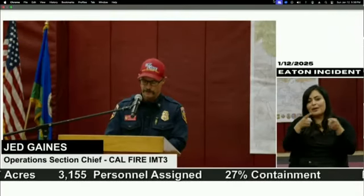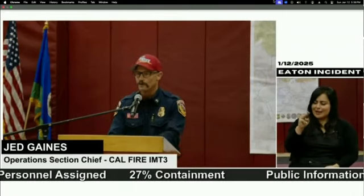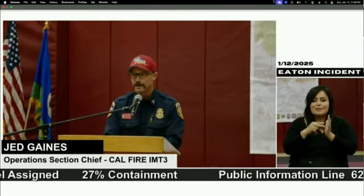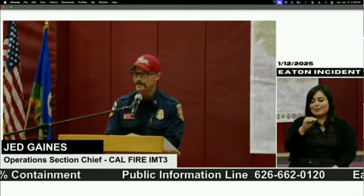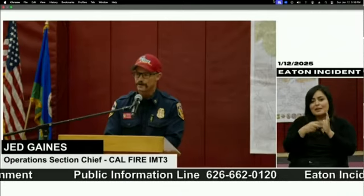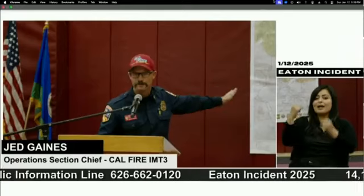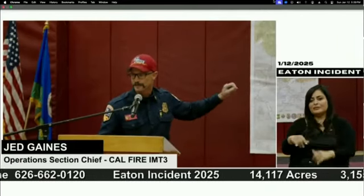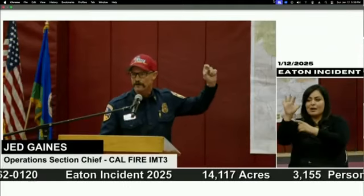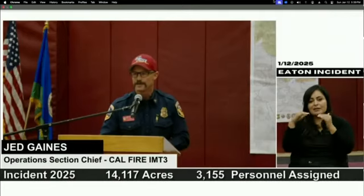Another question, what exactly does containment mean? So containment means we put a percentage around the fire. Right now it's at 27% contained. That means if you went around the fire and you see our maps that we have up there, the red line that you see on the maps is open fire line. The black line that goes around the edges, that's the containment line. So if you add all those little black lines up, it equals 27% containment.